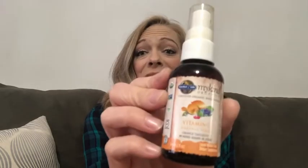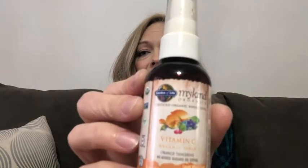My number 2 item is the Garden of Life My Kind Organics Vitamin C. I love this. I just recently discovered vitamin C spray. I did not know that they existed. The other vitamins that I have been buying for my children especially were gummy vitamin C vitamins. So I just really love this, and all of my kids love the flavor.